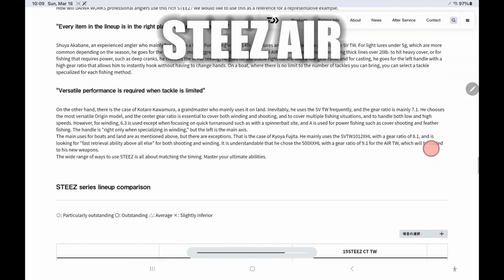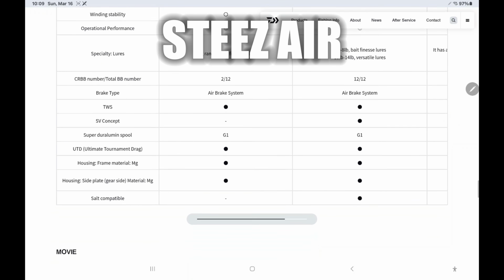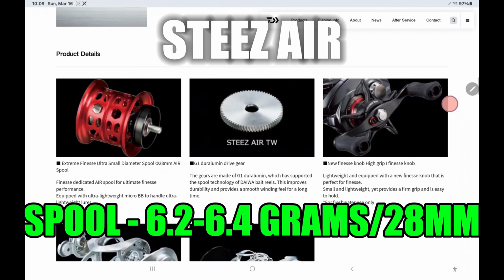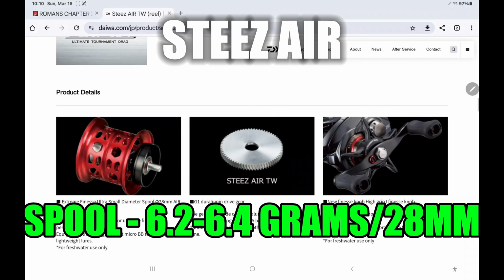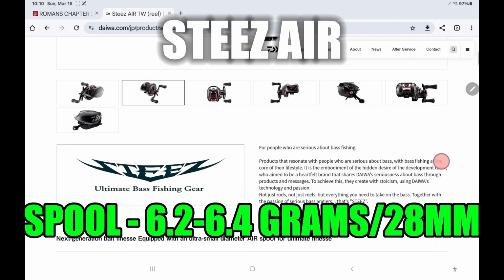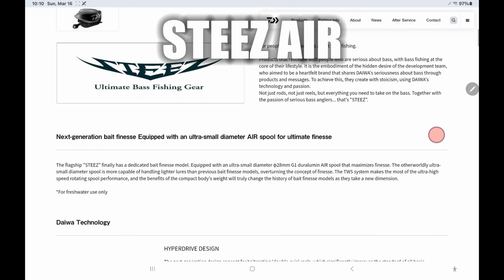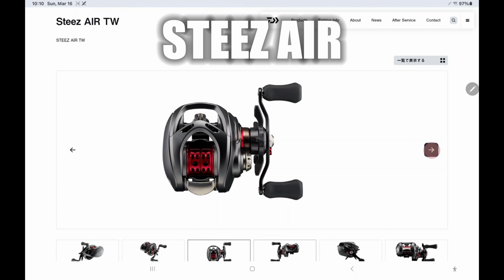Now I don't have the STEEZ Air, but the videos I've seen online showed that it has a spool weight of about 6.2 to 6.4 grams, which by 2025 standards is heavy. Other important BFS specs are a 28mm spool diameter, and it uses Daiwa's air brake system. Now personally, due to its high price, braking system, and heavier spool weight, I would go elsewhere even in Daiwa's own lineup when it comes to Bait Finesse.